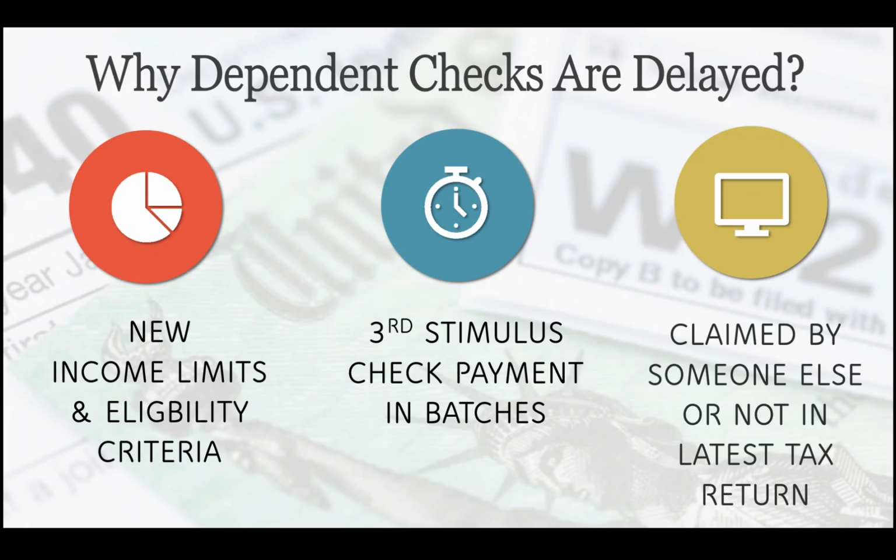And then, of course, if it's not in the latest tax return, 2019 or 2020, for example if you had a child last year but haven't filed your 2020 return, the IRS won't know that you have a dependent. So you'll either have to file this year or claim it in 2021 to get the stimulus check. Those are some of the reasons. There are other reasons, like errors and missing information, but like the previous two stimulus check programs, eventually it'll be caught up. The IRS is processing stimulus checks all the way through 2021, not just for the next few months. So they will eventually catch up.